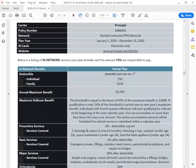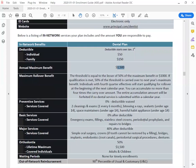The dental carrier stayed the exact same, the dental plan stayed the exact same, and the dental cost stayed the exact same as it did last year. Every individual who's covered gets $1,500 a year that Principal will apply towards covered expenses. The preventative services are $0 to you, but if, for example, you go in and the dentist is asking you to do a deep cleaning, that would be outside of a preventative service. There would be a little bit of a cost there, but part of this $1,500 would be applied towards the cost of that deep cleaning, just as an example.